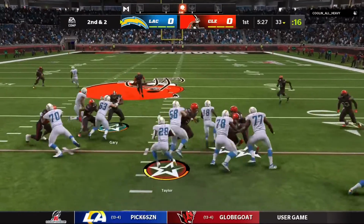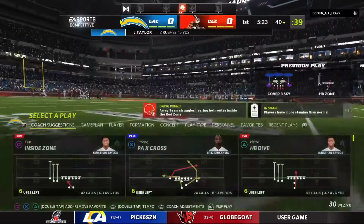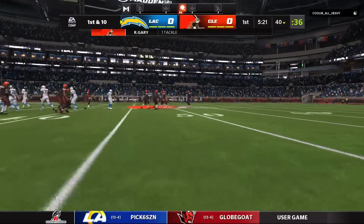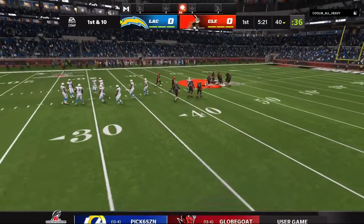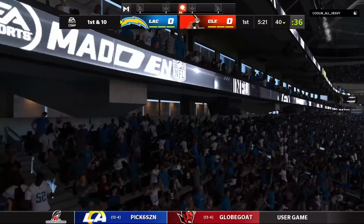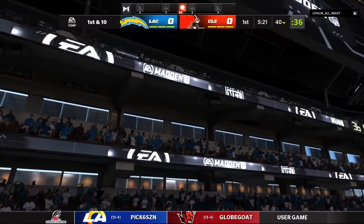On the handoff, Taylor. And he'll bring it up here to right at the 40-yard line. 2nd and 2 is prime time for a little bit of a gamble, isn't it? Open up the playbook, go play action, toss that bad boy deep. But in this situation, go ahead and give it to your back. Let him pick up a first down. Keep the sticks moving.